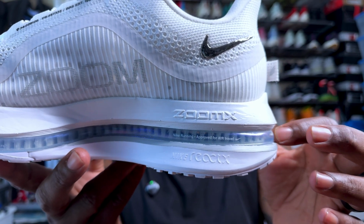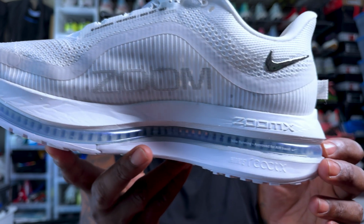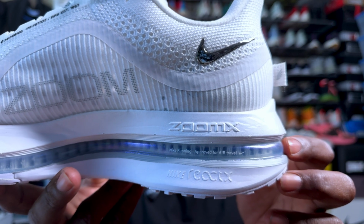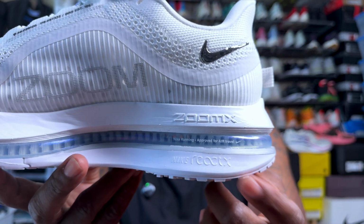The midsole, the meat of the sandwich, is the actual Zoom Air bubble. And I find it really interesting. Nike Running approved for air travel. Okay, that's kind of funny. And then the React X layer on the bottom as the wedge that helps push you forward into your gait.